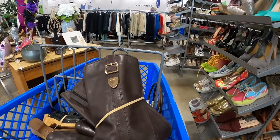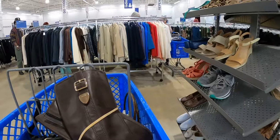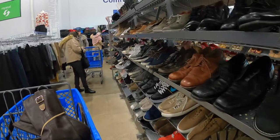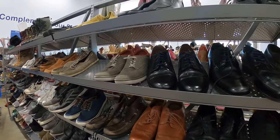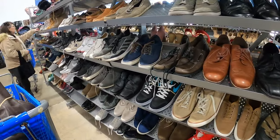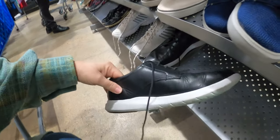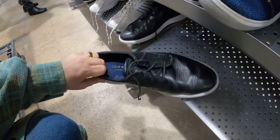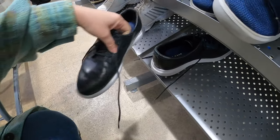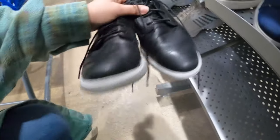Well, it's looking like the shoe day's gonna be for me, but we'll come over here in the men's and take a look and see what we can find over here. Oh, I like those. Oh, these are some Cole Haans. Those are nice. These are actually the leather ones. You know what? I might take those. Those are a nice looking one. Put those in the cart.